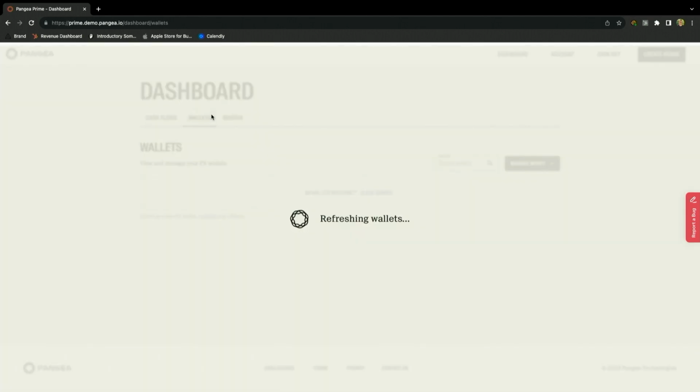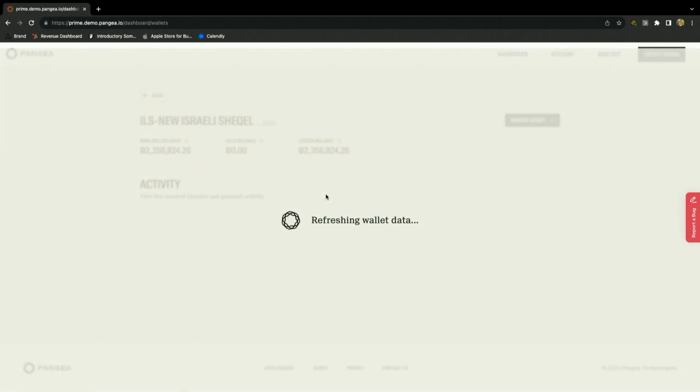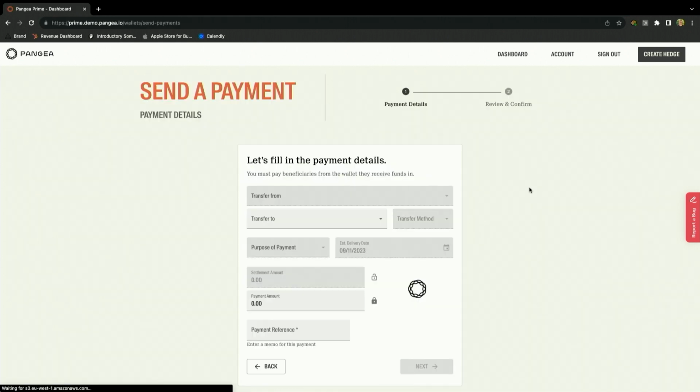So if we come over to wallets, you can see here that in the Israeli new shekel wallet, we're able to manage the different account balances for up to 40 different currencies for these companies. And if we go in there, you're going to see in the ledger that a $1 million credit has settled from your hedge into that wallet. Now, I could simply just come here, hit send a payment, and I'm going to take that Israeli new shekel, and I'm going to send it to my subsidiary or beneficiary on the ground. We can get it there in minutes.